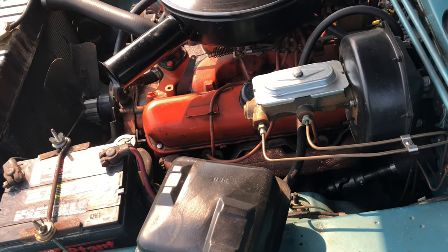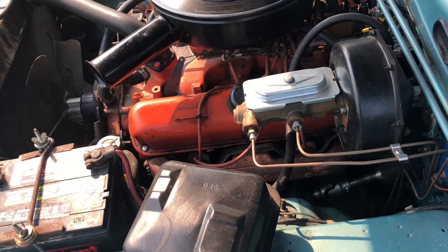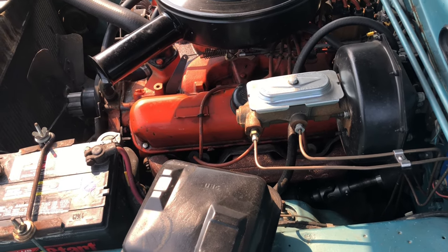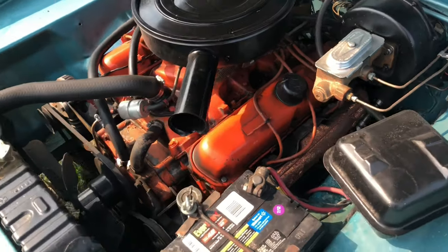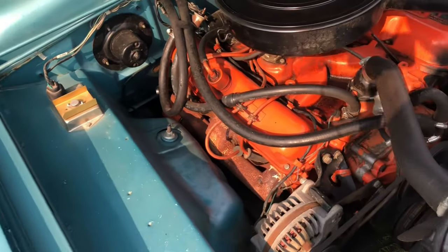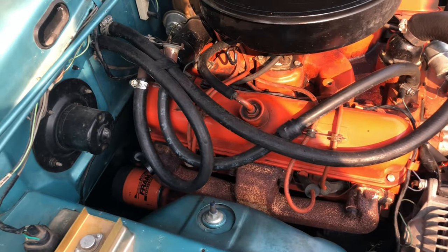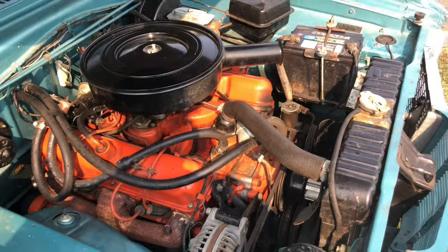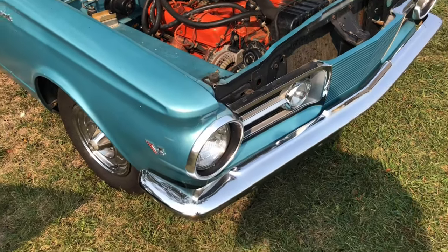What size V8 is in this car? It's a 273. Thank you. So it's a 273 displacement V8. Yeah, that's an old model. So this is probably the original motor. It could be a replacement. But 273 in a Barracuda.